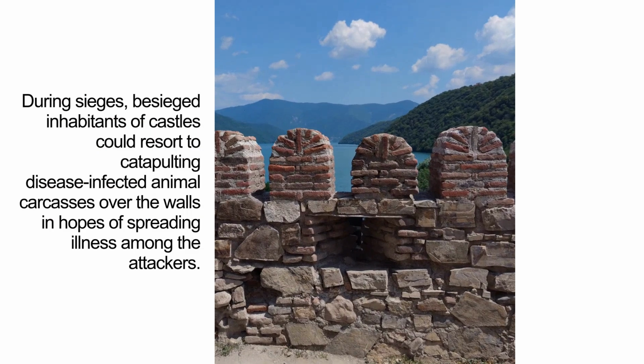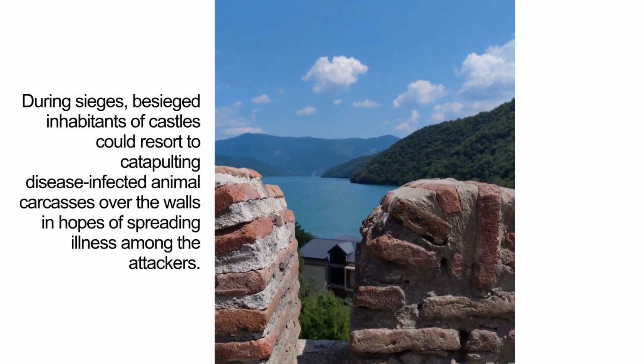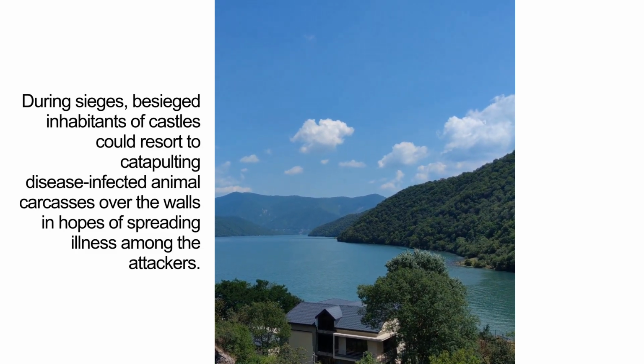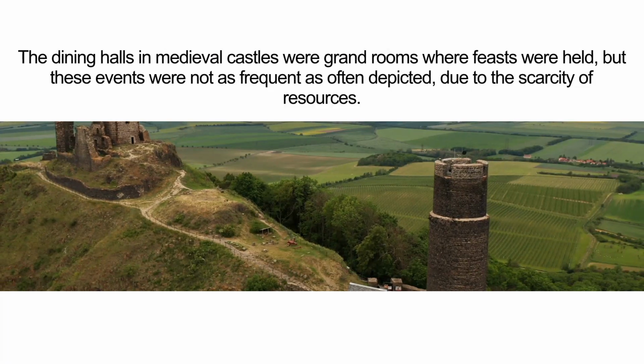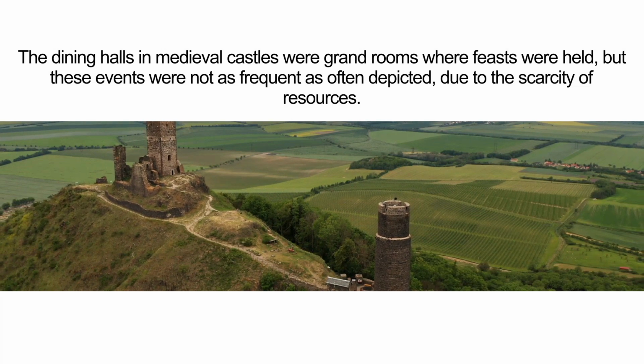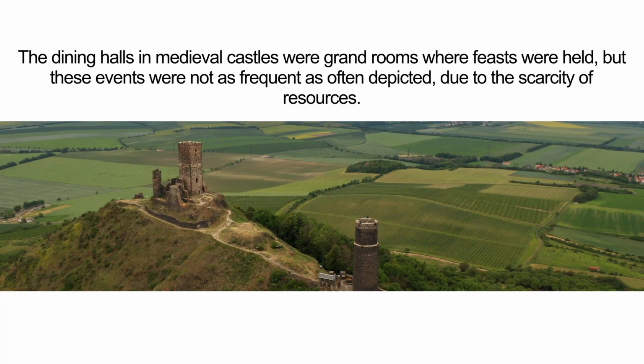During sieges, besieged inhabitants of castles could resort to catapulting disease-infected animal carcasses over the walls in hopes of spreading illness among the attackers. The dining halls in medieval castles were grand rooms where feasts were held, but these events were not as frequent as often depicted, due to the scarcity of resources.